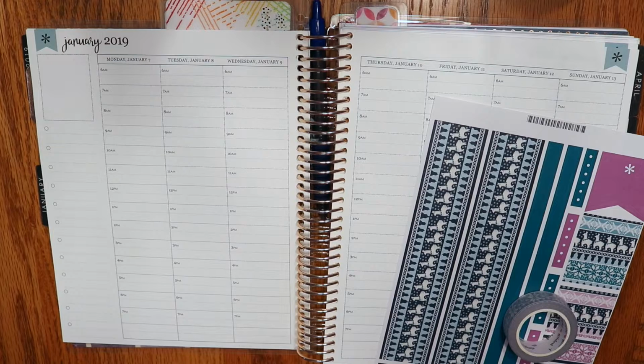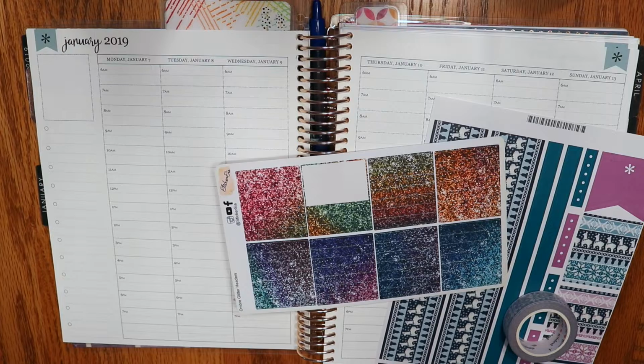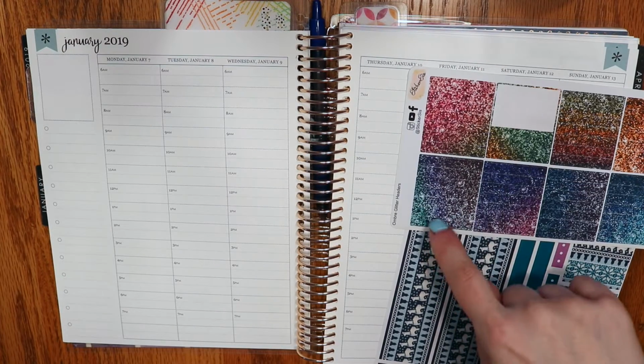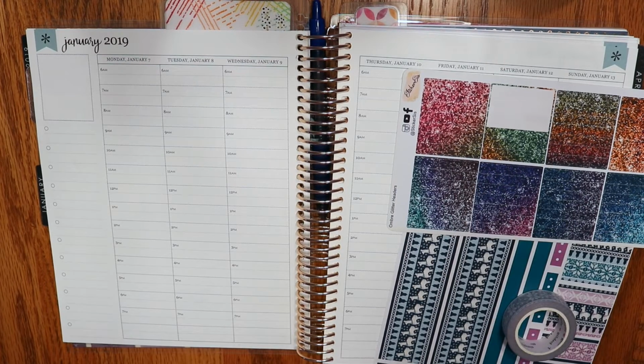Okay, I think I'm going to use these ombre glitter headers from Sticker Sis. I kind of want to use this one because it has a tealy green with a blue going into a gray. I don't use these all that often, and that is because the finish on them is glossy and I am not a big glossy sticker fan, but I will make exceptions occasionally.